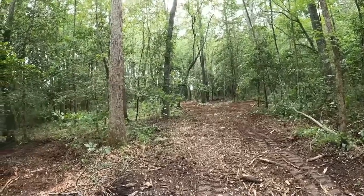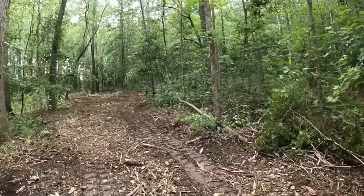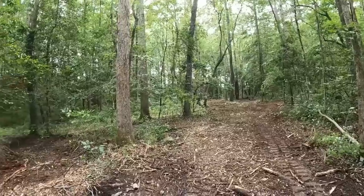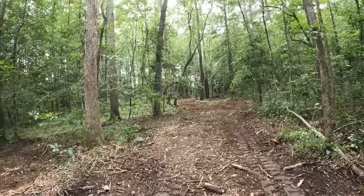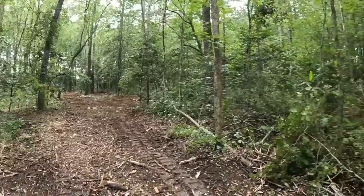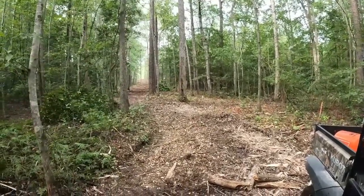We kind of walked it and flagged where the fence line's going to go, and he's coming here and mulching down all the small stuff, 6 inches and smaller, to kind of figure out where I'm going to be able to run my fence line. And then I can come in here with the excavator and just take down whichever random tree I need to take down to get enough room in here. So it's come along pretty good.